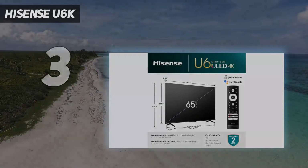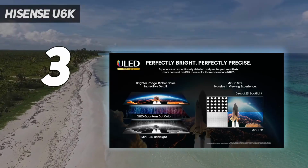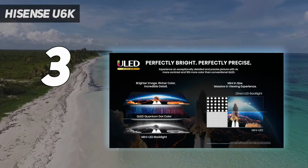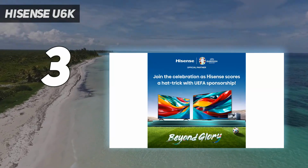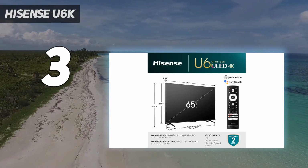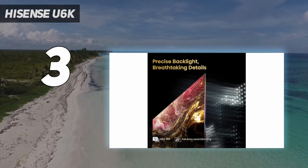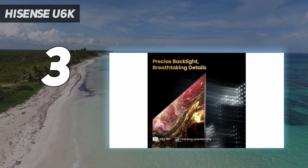Hisense U6K. Both the Roku and TCL are great for their sticker prices, but if you want the absolute cheapest TV that doesn't deserve a spot in an e-cycling bin, I wholeheartedly recommend the Hisense U6K. It's the only model among the best TVs under $500 that I return to watch day after day, and it's been well worth every penny.